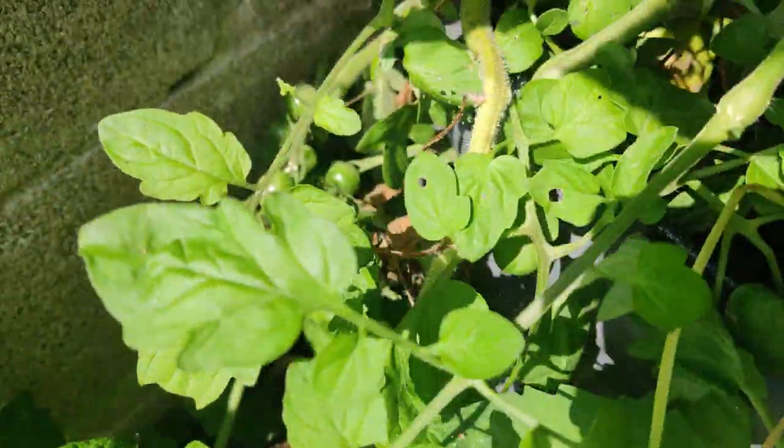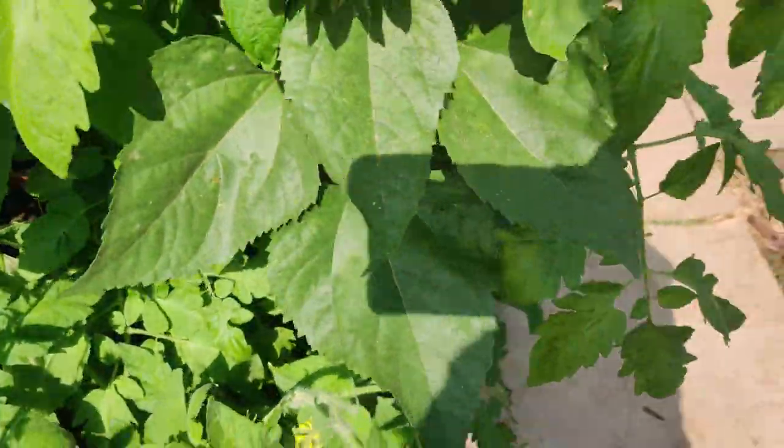And my tomatoes are starting to have fruit. I don't know if you can see it there, but they haven't turned red yet.